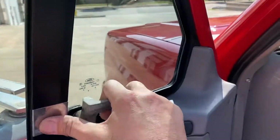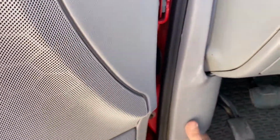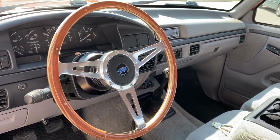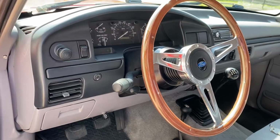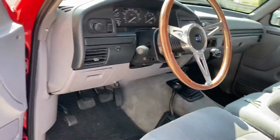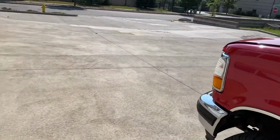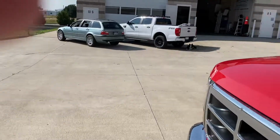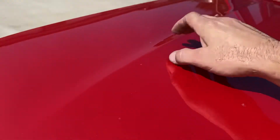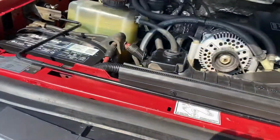I'm gonna pop the hood and show you a couple of bits. This is obviously, I love this wheel. I hope you guys like it too. The downside is that while it is a cruise control truck, you don't have cruise control with the wheel. But it sure looks cool. Paint has some water spots. There's no peeling or anything like that, but maybe some sap or something like that. It's been really nicely detailed, but it does have a few spots.